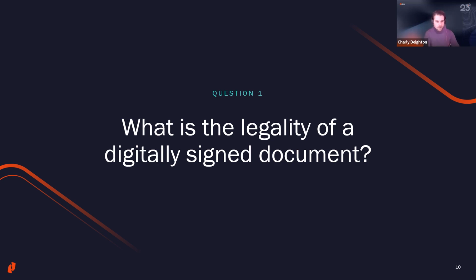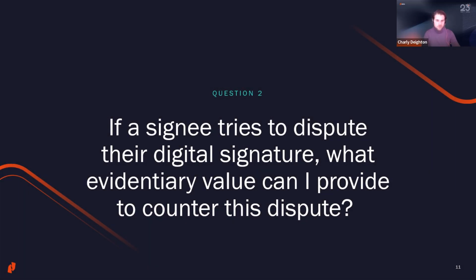Now, having said that, and this will bring us to the next question on our panel, another important question is, what if that legal validity is challenged? That's where existing US common law comes in. The same story applies as with wet ink signatures, and Ira will give a more comprehensive explanation of what sort of evidentiary value we provide in that case.